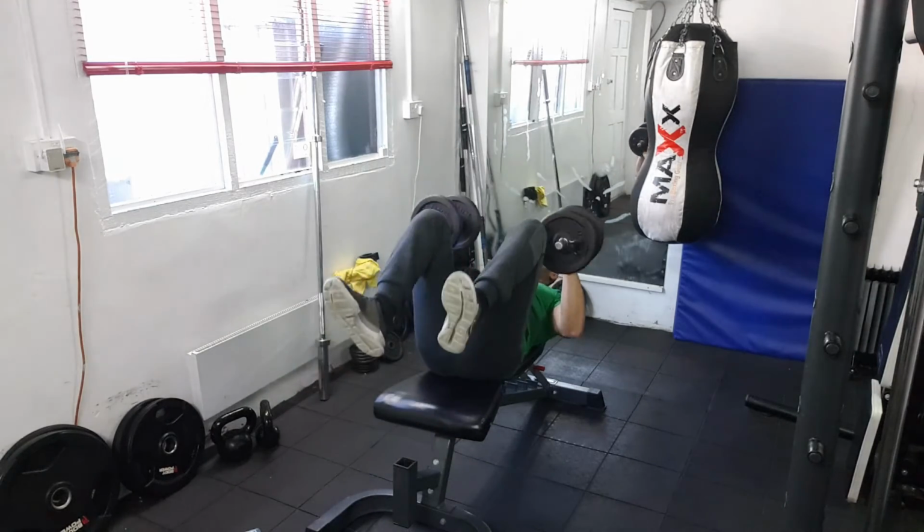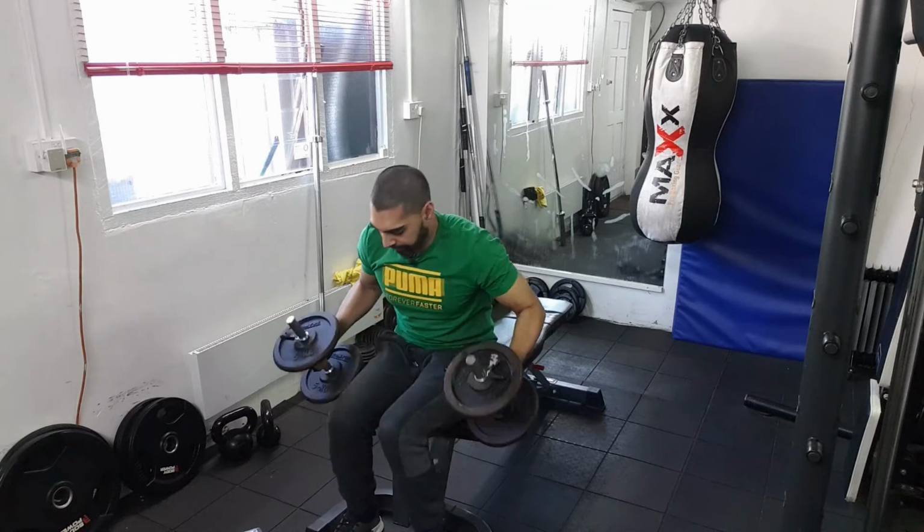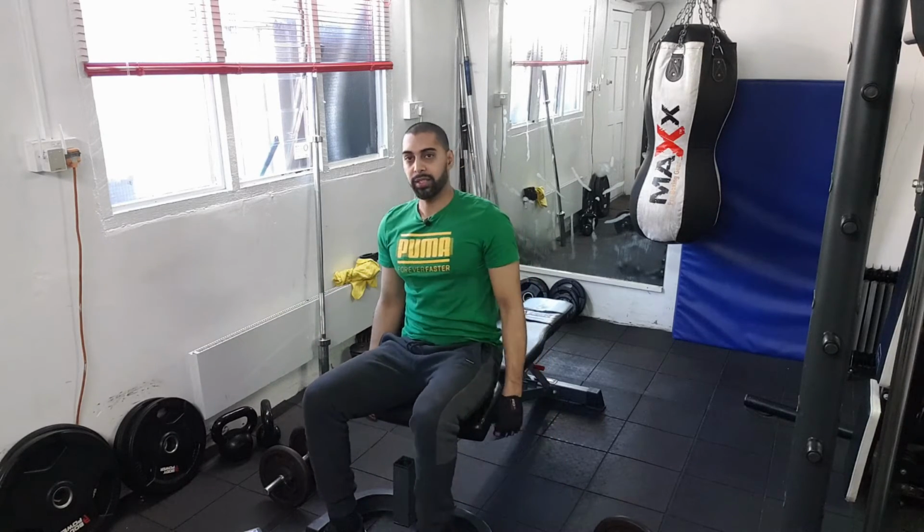Same on the way down. It's best to just bring the legs up so you can put the weights on the thighs again and bring them down. Straight into the next exercise.